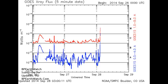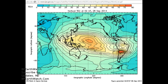September 27, 2014. We have a strong Earth-facing flare in progress. This is the X-ray flux data from Boulder. You can see that it's now at an M. It will peak at an M5. Now, a couple of charts I want you to pay attention to.